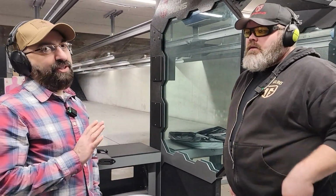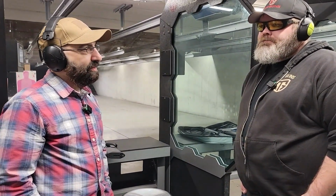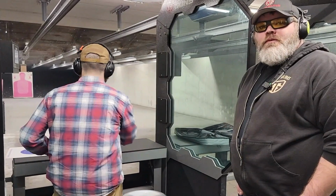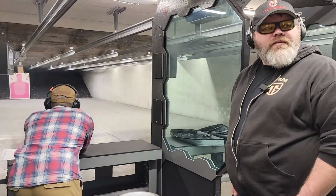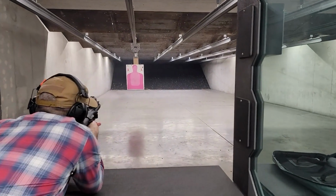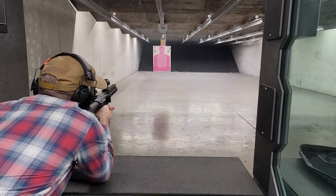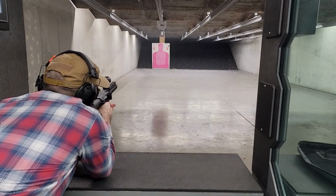I don't want to brag, but it only took him about 80 rounds to get it zeroed. Yeah. Never misses an opportunity. Never misses an opportunity. You know that? I'm really surprised he could see that far.